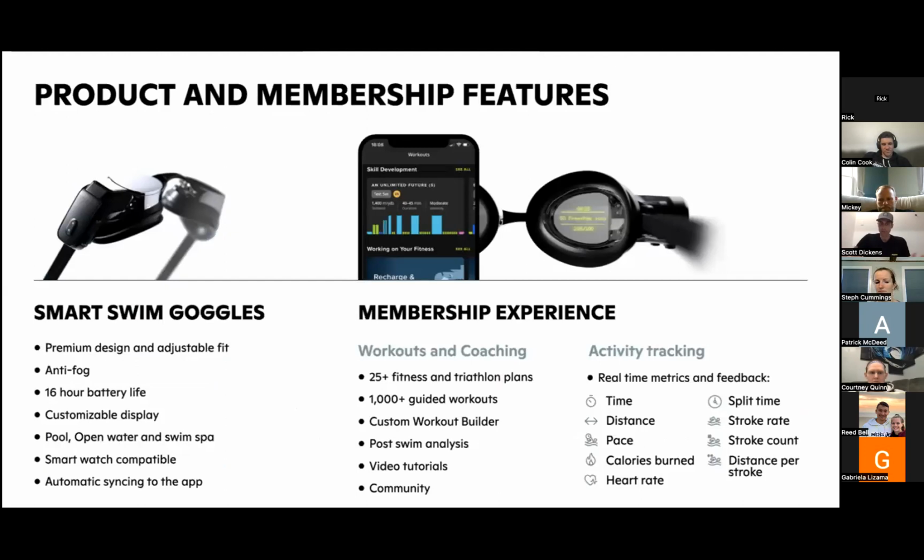This is just a really busy slide, but it shows you the breadth of the goggles and app. So we have a huge battery life, 16 hours. That's actual swim time. I charge my goggles probably once a month to the point where I often forget. Luckily, they charge in just over an hour, and even a couple of 10 minutes would give you plenty of hours of swim time. You can use these goggles in the pool, you can use them in the open water, and you can use them in swim spots.